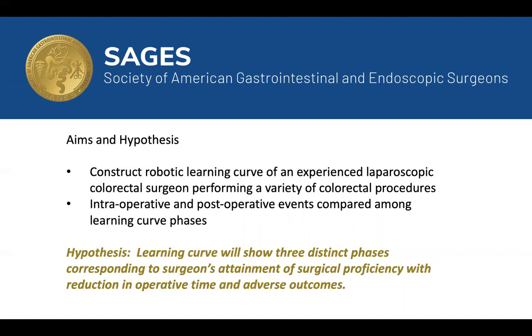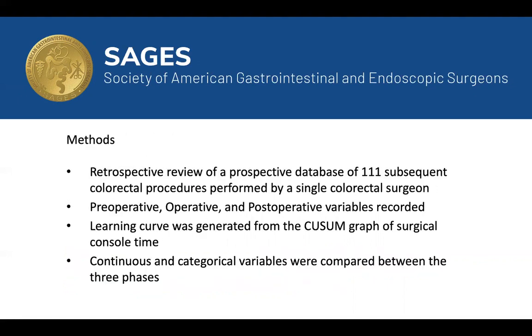We hypothesized that the learning curve could be divided into three distinct phases, and that these phases would correspond with the surgeon's attainment of surgical proficiency, such as the reduction in operative time and adverse outcomes.